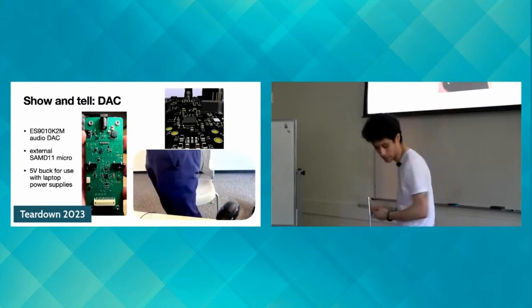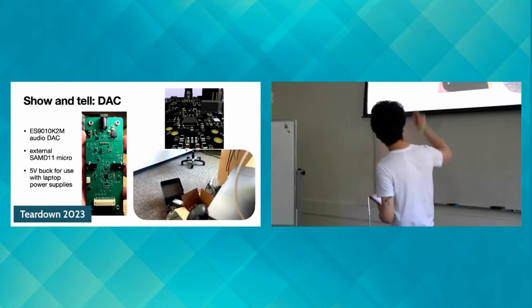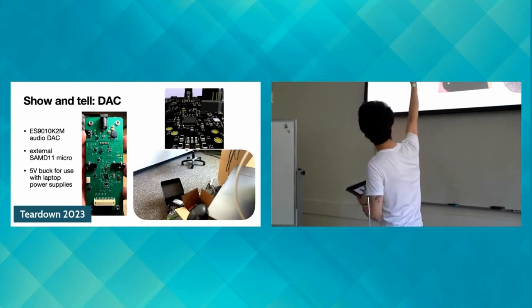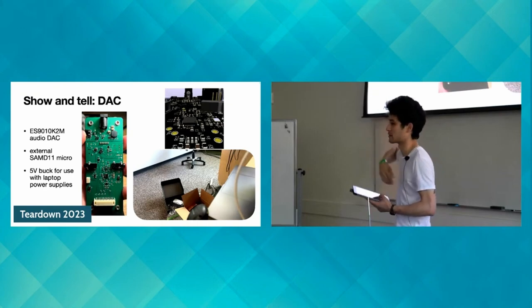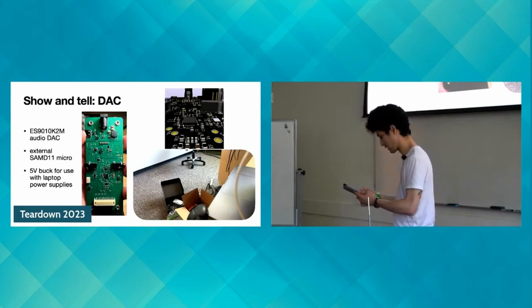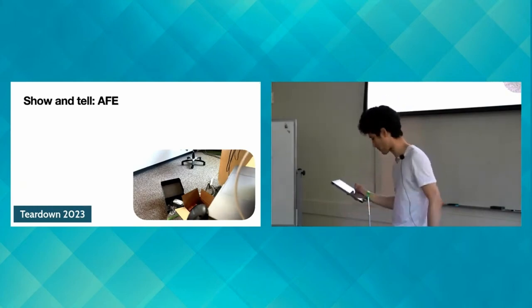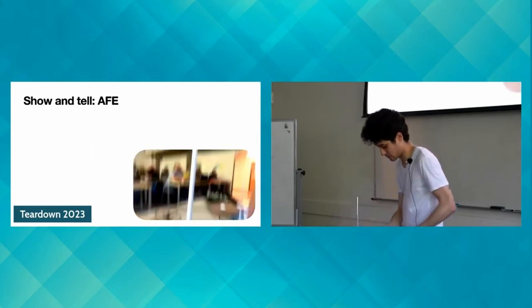Here's the DAC board I was just talking about and my phone pointing at myself. SAM D11, know all about those peripherals now. RefDes, and there's a buck converter, so you can use it with like a 12 volt power supply, and that feeds 5 volts to all the main boards. AFE, I've had the camera. I'll point it at the AFE now. The AFE.